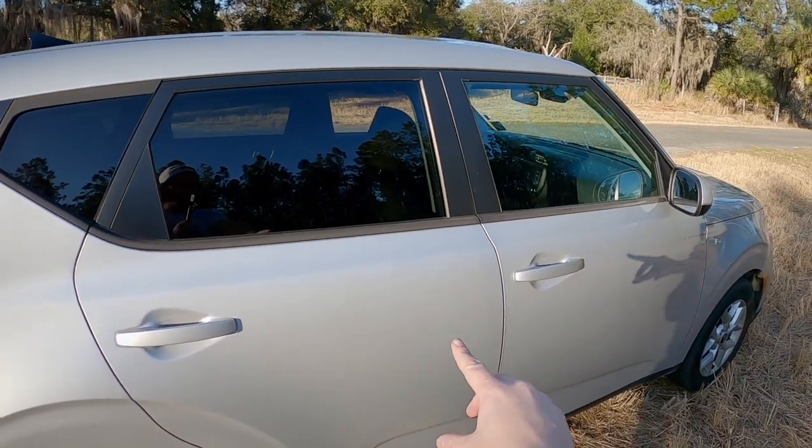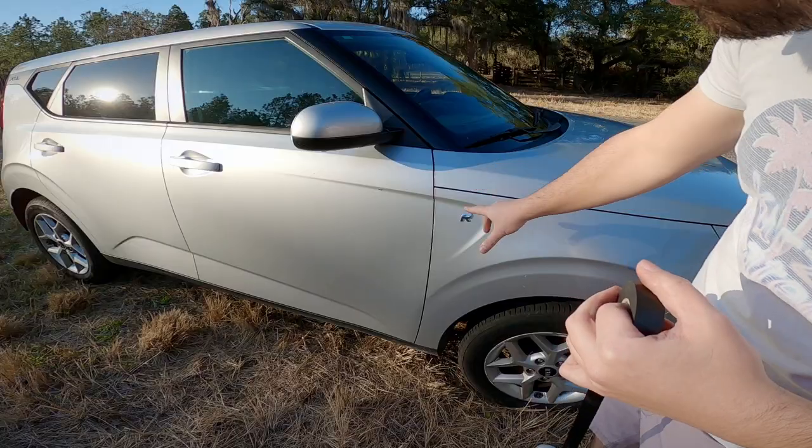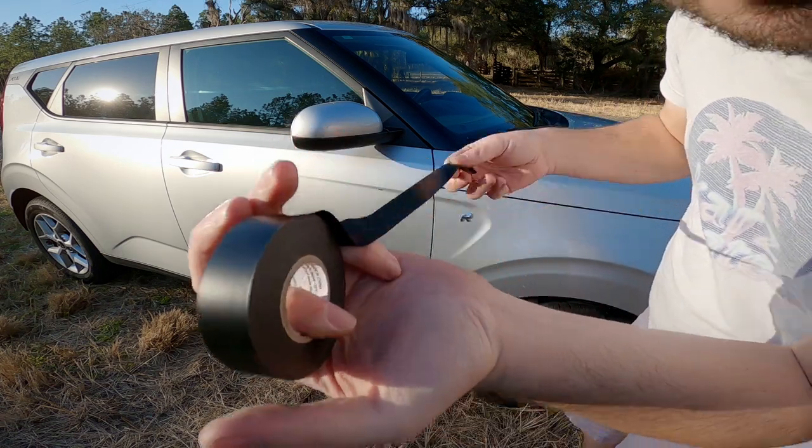So now that we added those badges, we're still not done in the looks department yet. Oh no, there's a few more things we can do. And I think we need to tackle the side of the car here because it's just looking a little too boring. And to tie it all together, we need a stripe. I didn't have any vinyl striping or wrap material available, but I do have this vinyl electrical tape, so same thing, right?